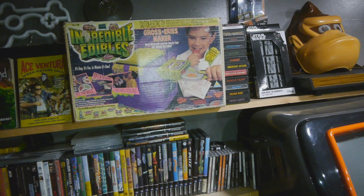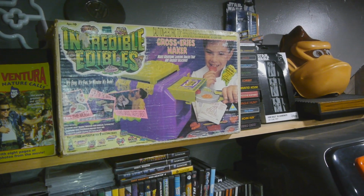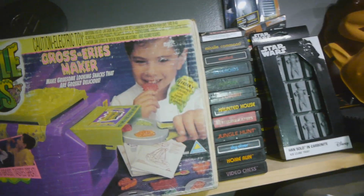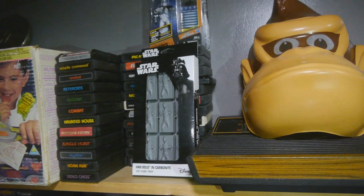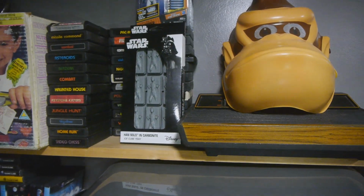Incredible Edibles. I just got this in, and I was dying to find a place for it on my shelf, so I ended up putting it there for now. I want to do a video on that though. Keep going. My Atari collection with my 2600. Again, some random toys and stuff.